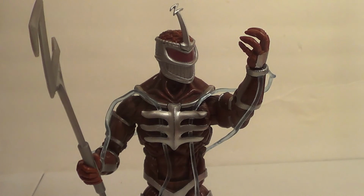So, that's it. Lord Zedd's great. I love how Hasbro's committed to doing villains. Our next review will definitely be another Power Rangers villain. It's either going to be one from the Beast Morphers line, or a 2-pack from the Lightning Collection line. So, well, you definitely know what the 2-pack is, because there's only one 2-pack with a villain out right now.